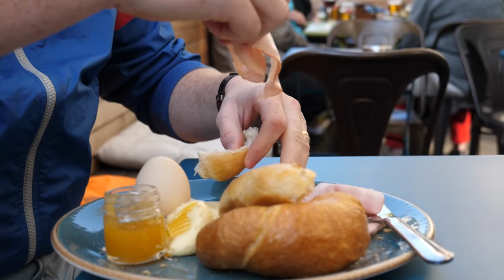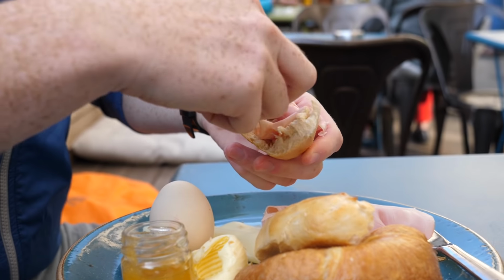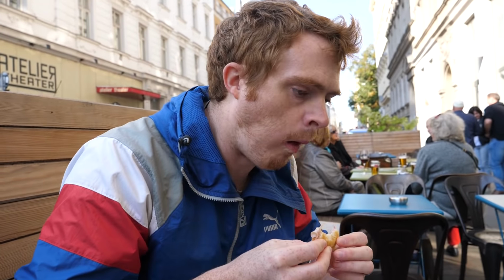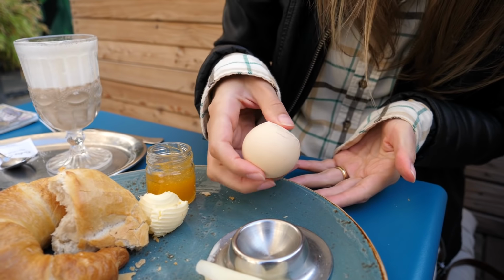So I'm going to have a little bit of ham and cheese on mine, turning it into a little mini sandwich, mini bite. Good stuff. That's really nice. I like how you can alternate between having savory bites with the meat and cheese and then going over to the sweet. There you go. They've thought of everything. Best of both worlds, really. Oh, that makes a lot of noise.